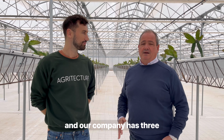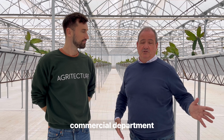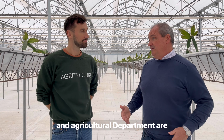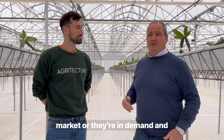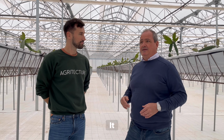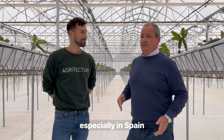Okay, all these products now, for example, the pitaya, the strawberries, the lettuce, are high value added products. And our company has three departments. They have an engineering department, agriculture development R&D project, and the commercial department. And the agricultural R&D part of it is looking for new, hot products that are in the market or in demand, and then they take that product and they try to propagate it. Pitaya is now a very hot product in Europe, especially in Spain.